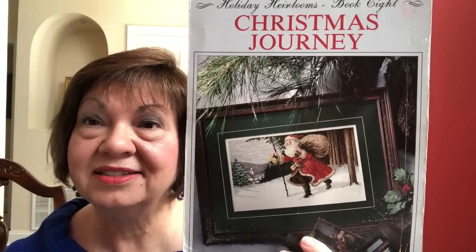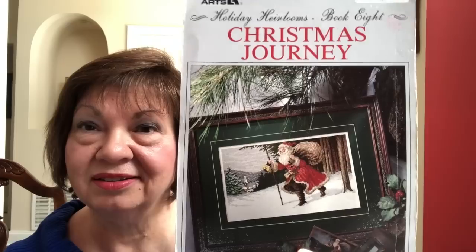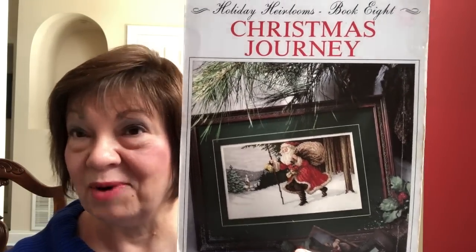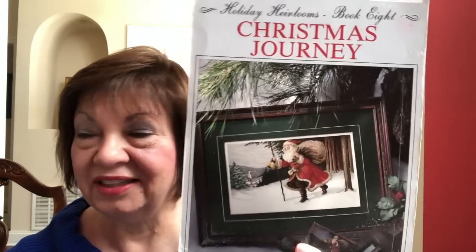And this one is a Christmas Journey. It apparently is meant to be a companion piece to the piece that I stitched a few years back, the Smoky Mountain Christmas. It's by the same artist, I think. I think it's beautiful. And someone gifted this to me, so I'm so delighted to have it.